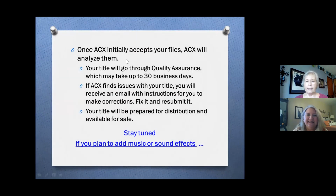They will accept your files, and they will analyze them, and they will tell you that it'll take them about 30 business days to get it done. So expect it. I think that my first one, it was about 20 business days. This time I've sent in 3 pretty close together, and I haven't heard back yet, but I'm thinking it should be any day now. If ACX finds issues with the title, they will email you, and you'll fix it, and you resubmit it. It's as easy as that.